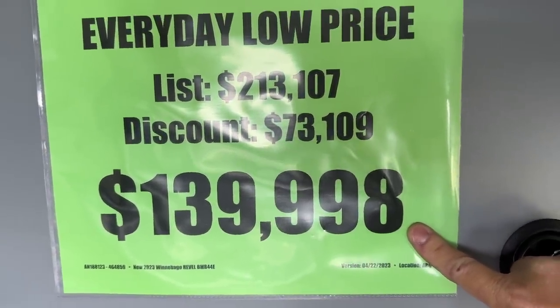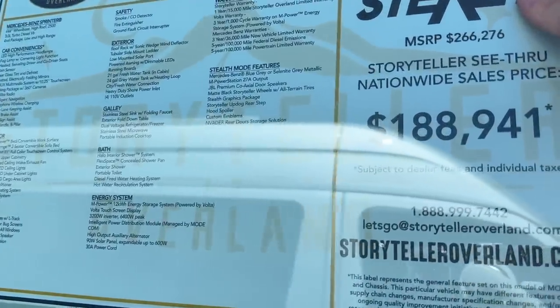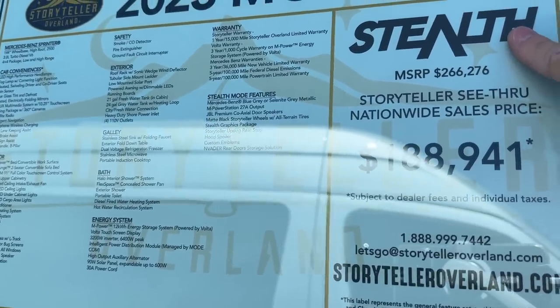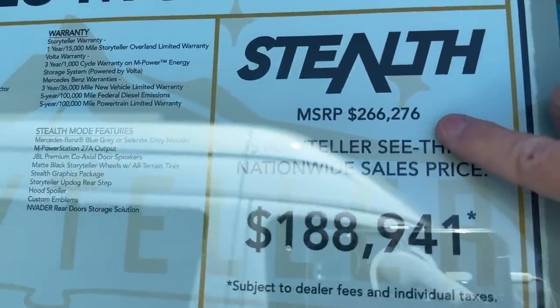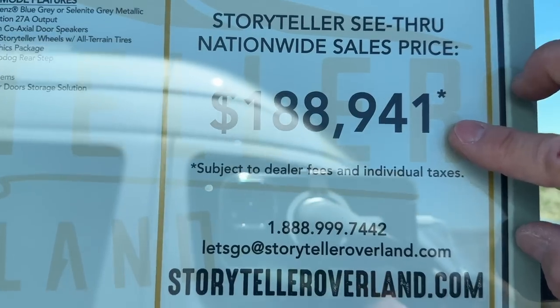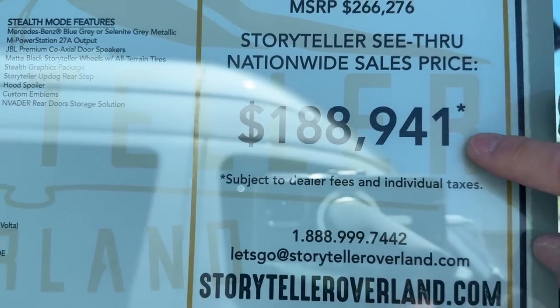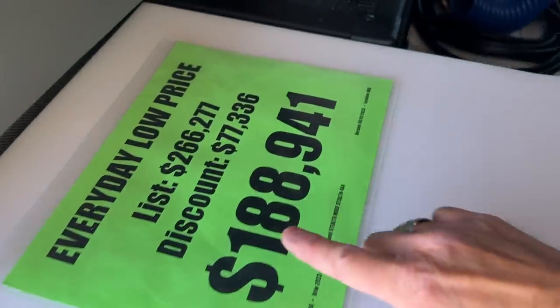Let's go look at the Storyteller. This is the Storyteller. This is the Stealth Mode. This is kind of the mid-tier of their three models based on this Mercedes. So here's our MSRP, $266,000. This is their list price after a discount, $188,941. Trying to get out of the wind there. So it's a $77,000 discount.